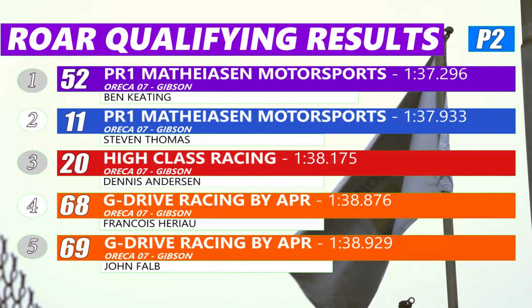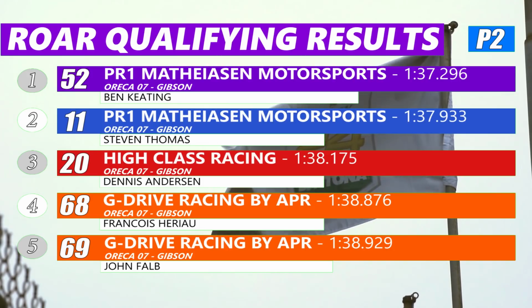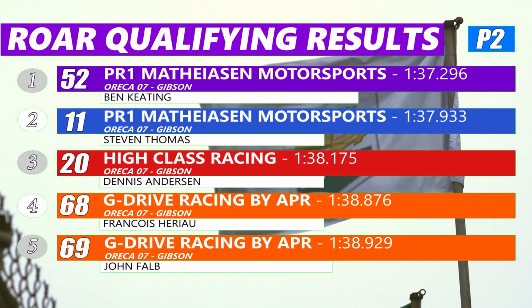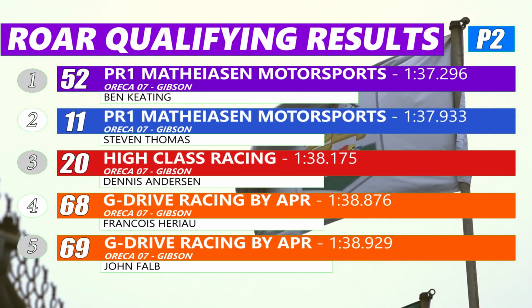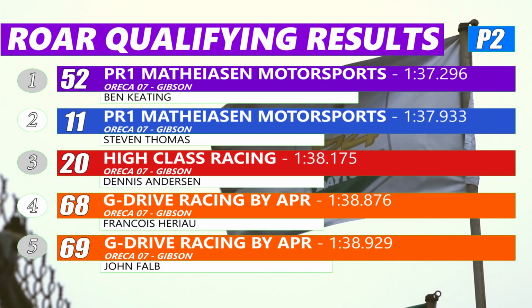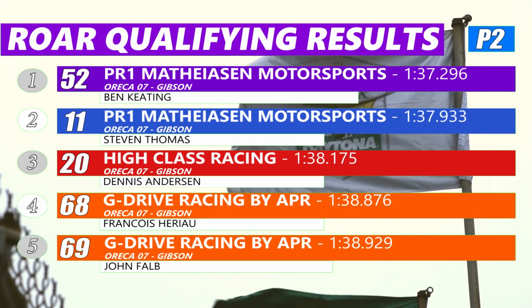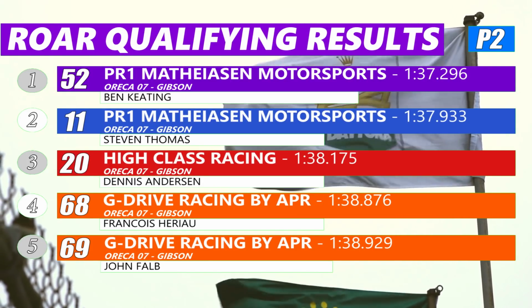We move on to LMP2, and there's actually a connection to the top time in DPI and the top time in LMP2, and that is Ben Keating. We've talked about him before doing multiple classes. Well, he's doing multiple classes this year, and one of those classes is racing for the overall win. He's in the number 5 JDC Cadillac, as well as the traditional number 52 PR1 Mathiasen car.